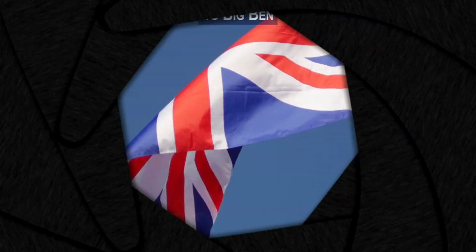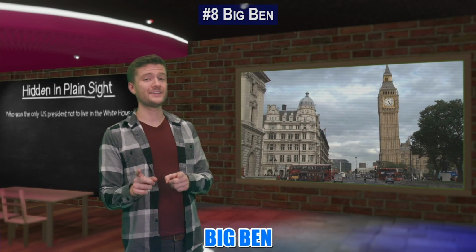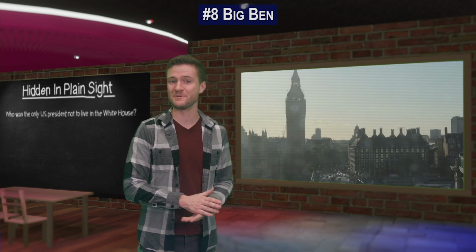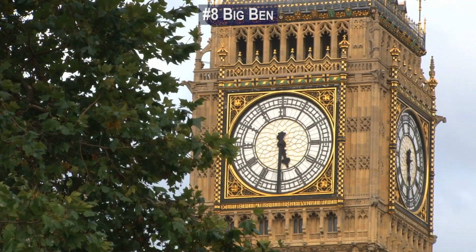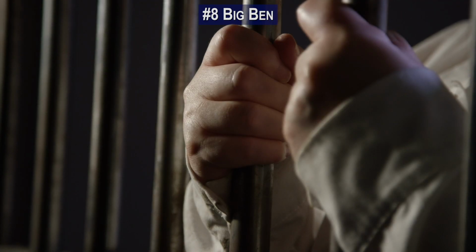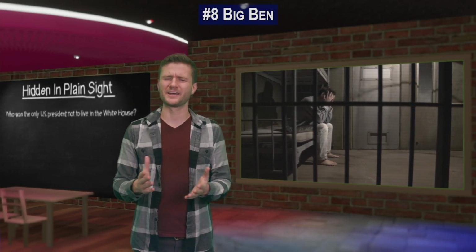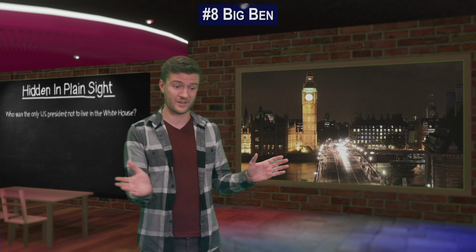Number 8. Britain's most iconic structure is arguably Big Ben. Built in 1850, this 315-foot tower has been keeping Londoners on time for 150 years. But Big Ben has a big secret. About a third of the way up the tower, there's a secret prison room. It once held military personnel that had breached their code of conduct. There's something sadly poetic about a prisoner locked in a clock tower, hyper aware of all the time passing them by.